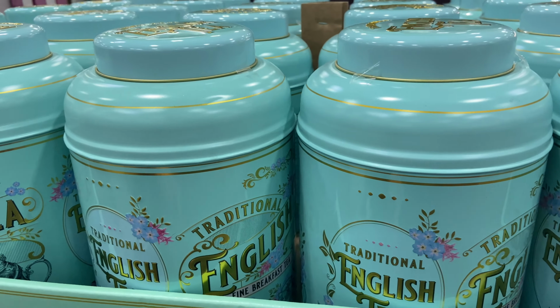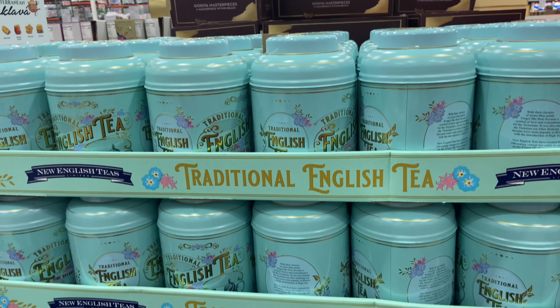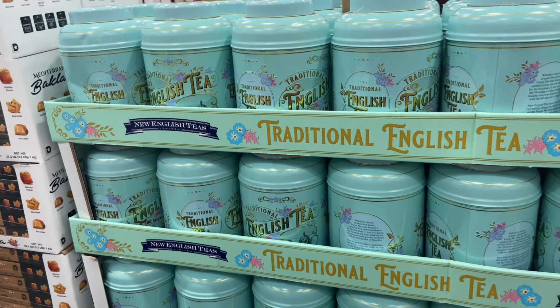Guys, I don't even like tea. I don't drink tea, but look at this container. I almost bought this just for the container. You could use that for so many things, like just on your kitchen counter. I loved it so much.